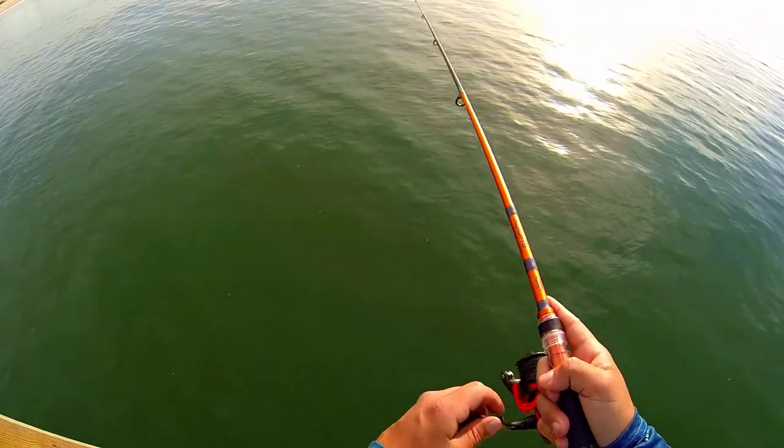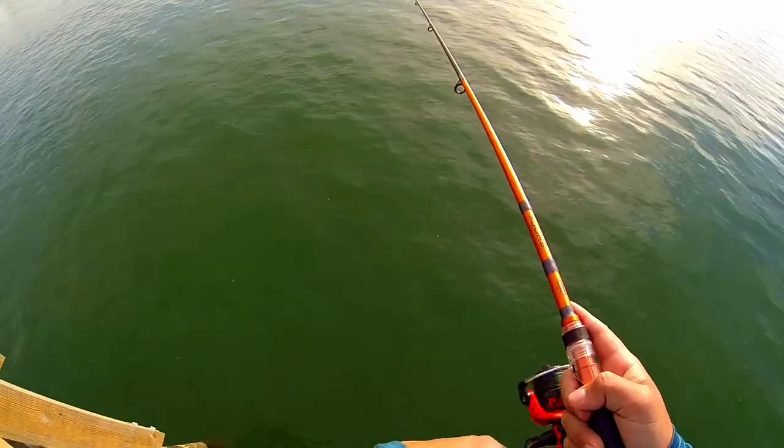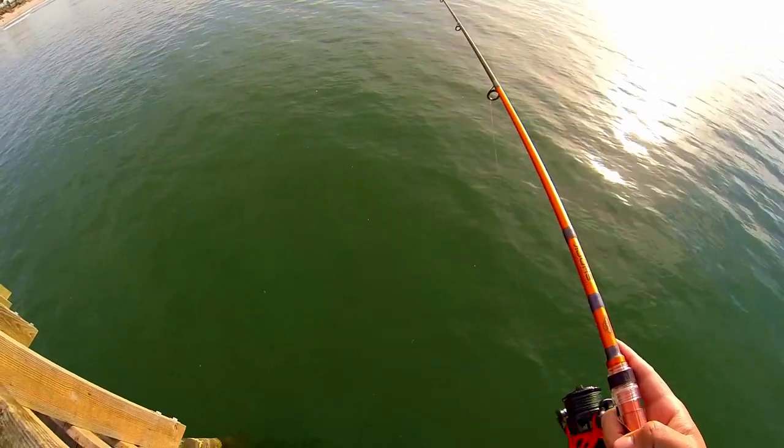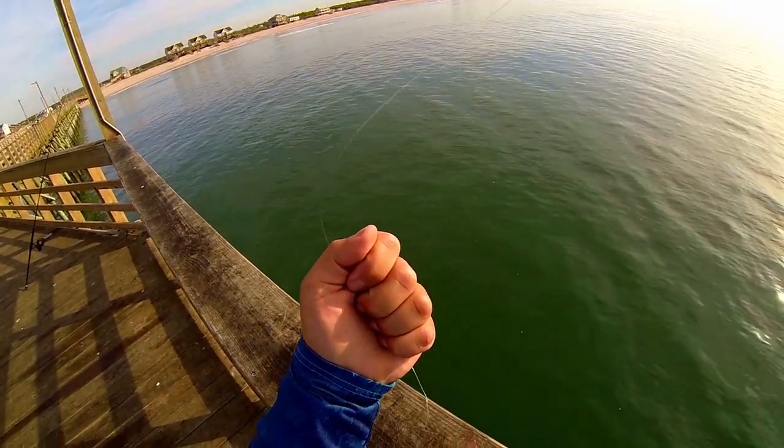I actually get bit off right here. Must have been a bigger blue or bigger Spanish. You'll see how frayed up the leader is when I bring it back in here. You can see where those teeth got it.